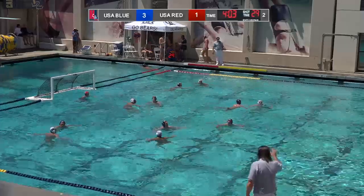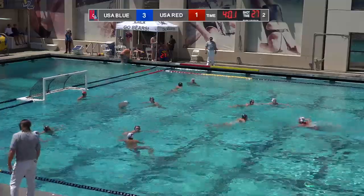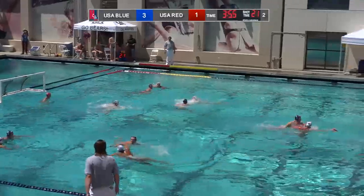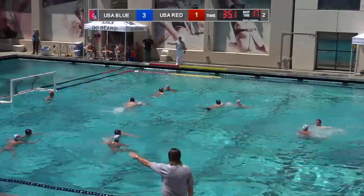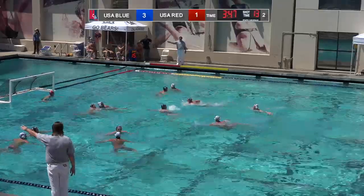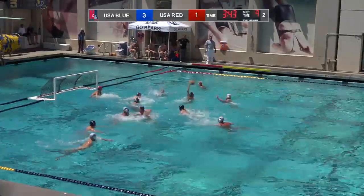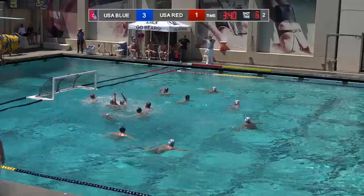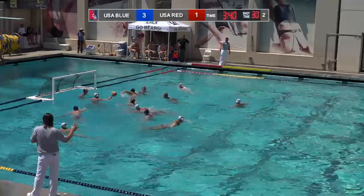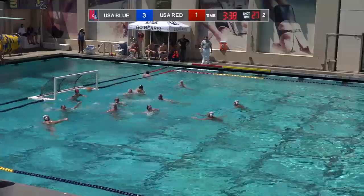Guys are starting to get a little tired, so they have a wholesale timeout and wholesale subs for both teams. Under 4 to play, second quarter. Some new bodies out there for USA Blue after the timeout. Here's Dunston working free. Rolsa gives a look. Dunston goes inside. Halleck the turn and draws the exclusion. Looked like Halleck was ready to shoot that and couldn't quite pull the trigger or let it go and drew the ejection. Jake Earhart excluded.